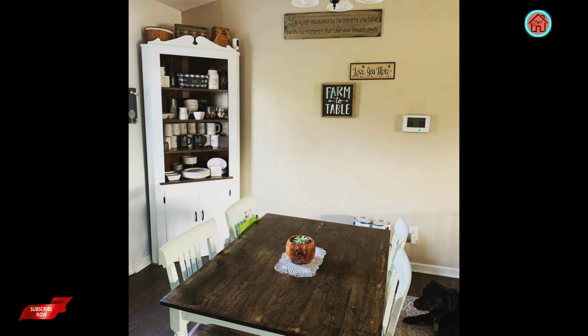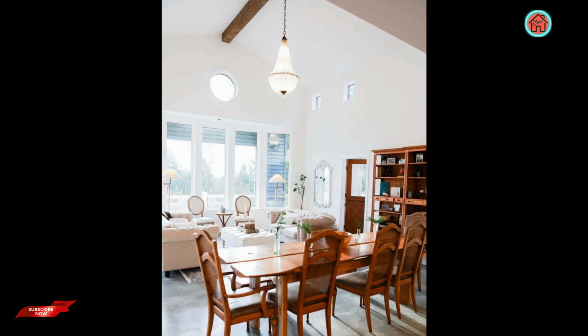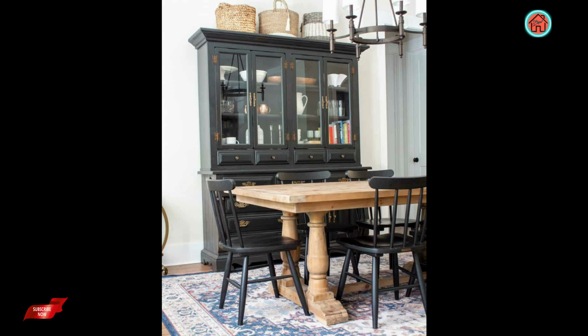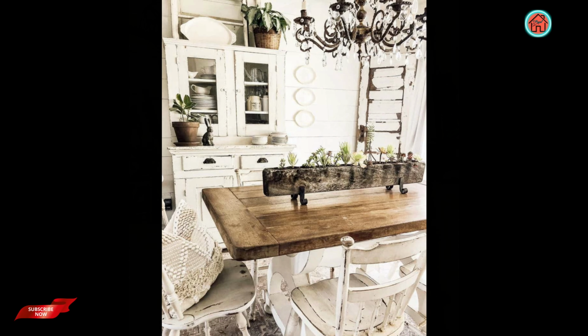Even in a formal dining room, rustic farmhouse decor is one of the most inviting styles to choose from. Contemporary farmhouse decor draws inspiration from the modern design movement, as well. So if you want to emulate that style in your own home, be sure to keep your dining room wall art simple and minimalist.